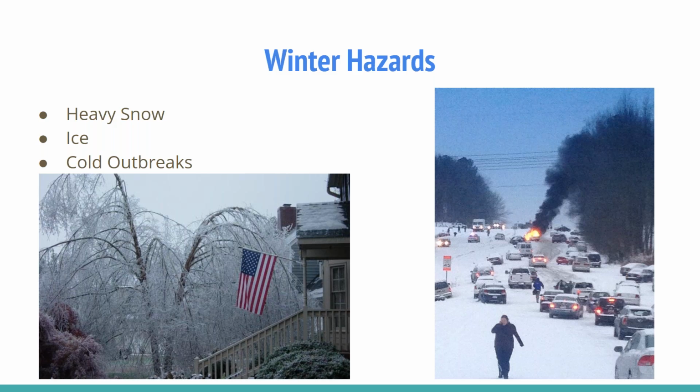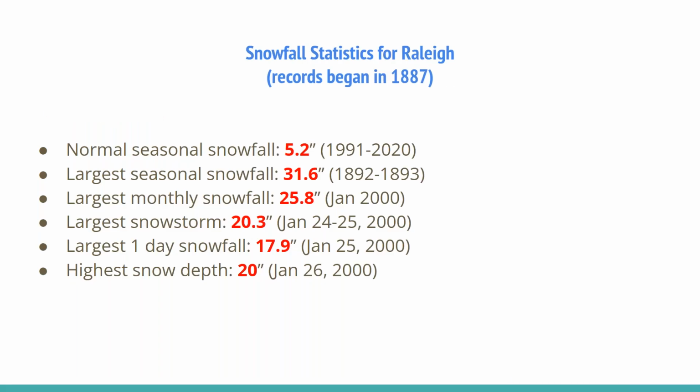I believe this was from back in 2012 when there was a good freezing rain event, and tree branches are not supposed to be doing that, and the trees themselves aren't supposed to be sagging like that. Over to the right, that is an image from a snowstorm. Actually, that might have been the 2012 storm. This is on Glenwood Avenue, US 70, just to the east of Interstate 540. It looks like a scene out of a movie with the cars and the one on fire and all the pedestrians and everything. Just not a good situation overall.